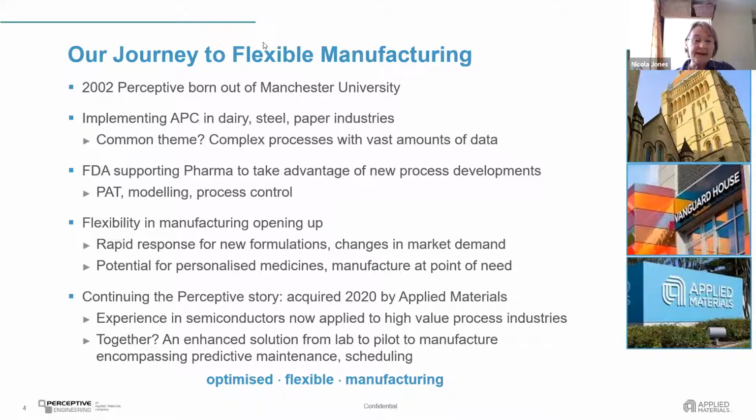So it's in our DNA to be keen to share best practice, share ideas, avoid the concept of the digital wizardry. So I'd like to pass across to David, who's our Chief Strategy Officer, just to share some of our technical developments and perhaps a little of our view of how we see the future of flexible manufacturing. Thank you, David. Thanks so much, Nicola.